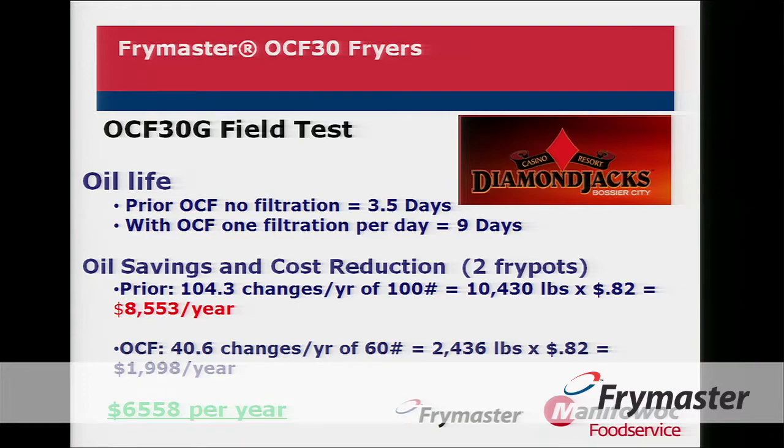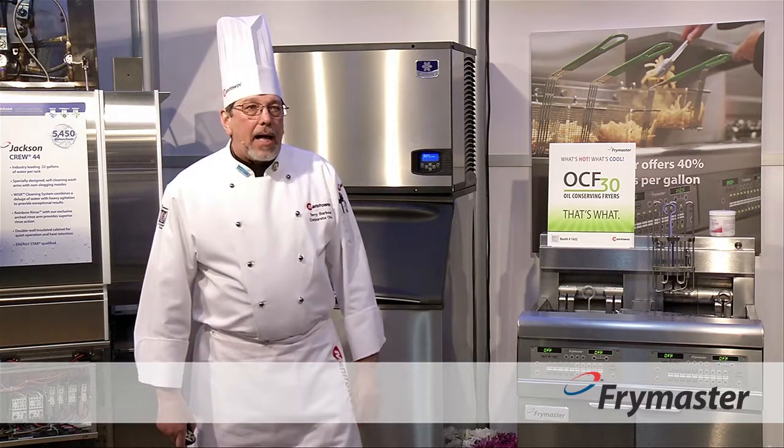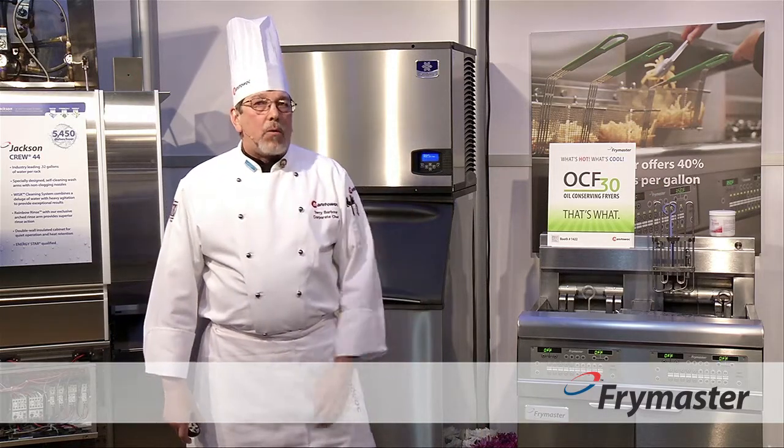If you look at the cost reductions prior to OCF, they were disposing of 10,430 pounds of oil per year. After we put the OCF in, and they filter one time a day, that's halfway through their operation, they're only disposing of 2,436 pounds of oil, and at 82 cents a pound, they're saving $6,558 a year in a 6-hour day.